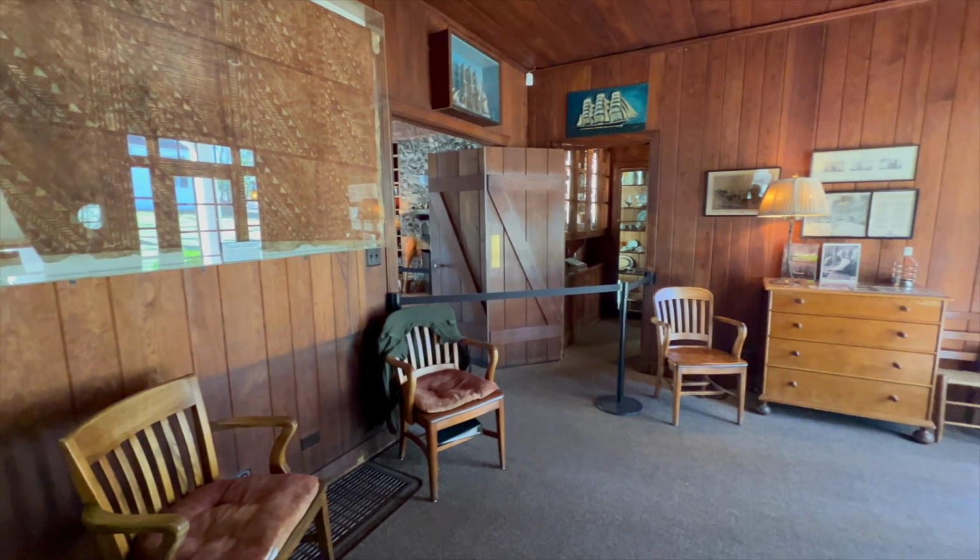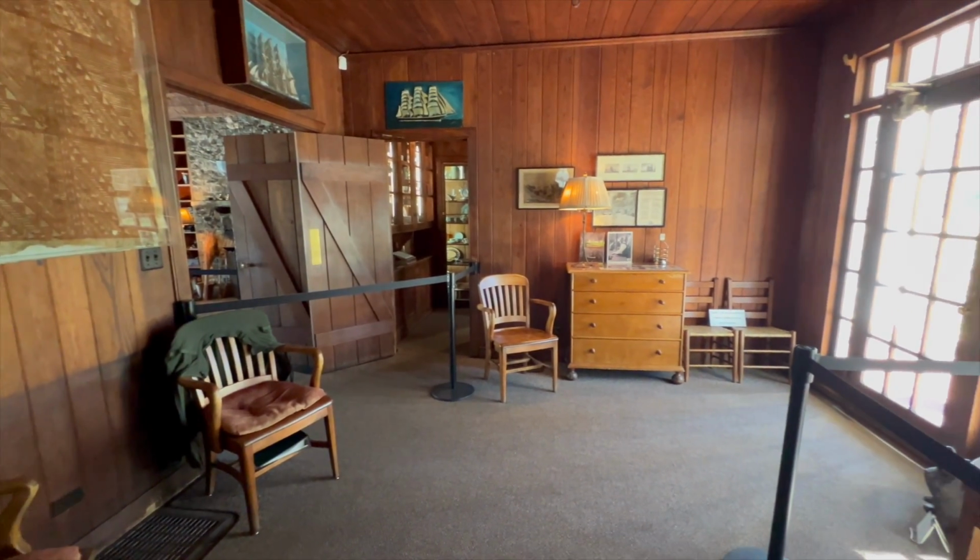The entrance area for the home is rather large, especially for a 1,300 square foot home.